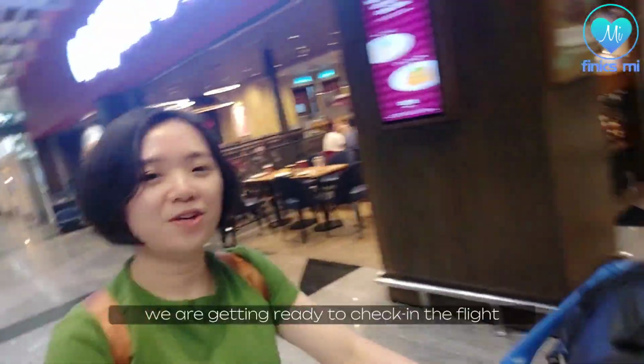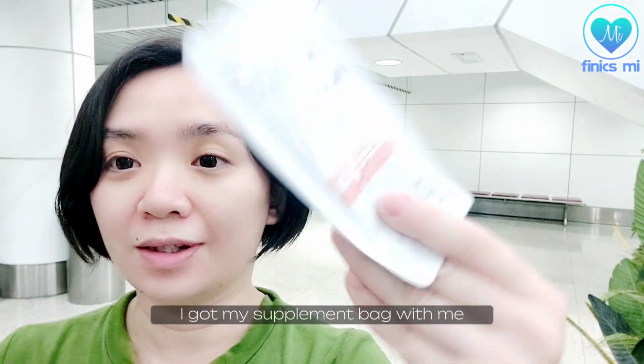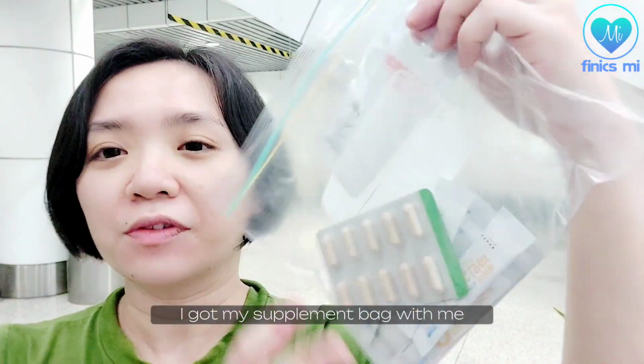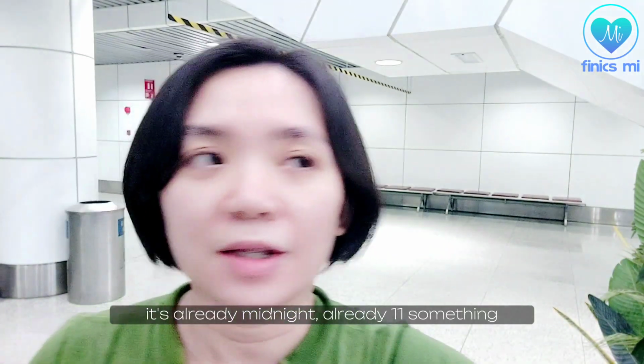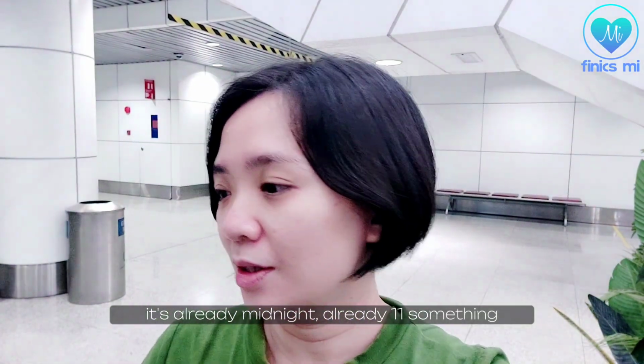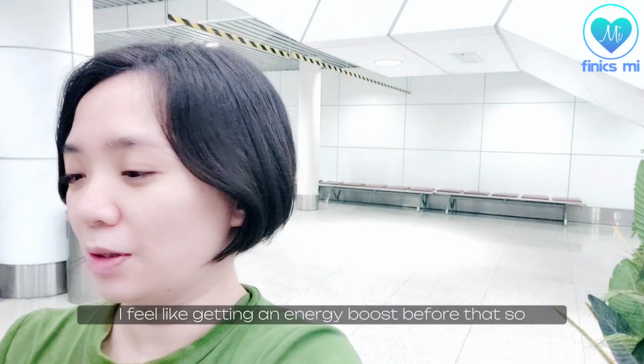KLIA now. We are getting ready to check in the flight. I got my supplement bag with me, so I'm taking hammock. It's already midnight, already 11 something. So I feel like getting an energy boost before that.